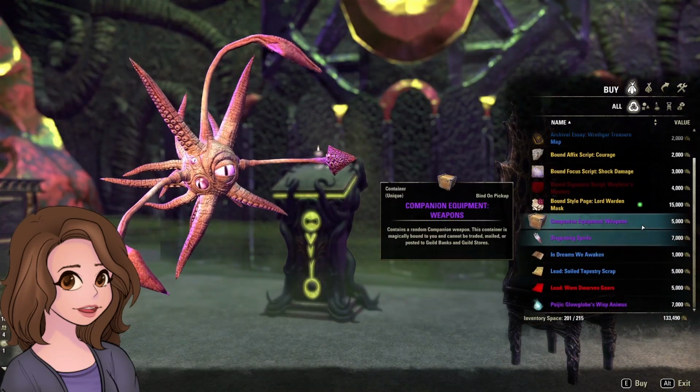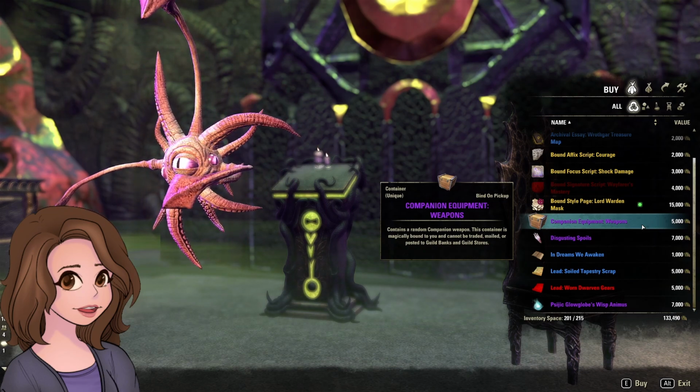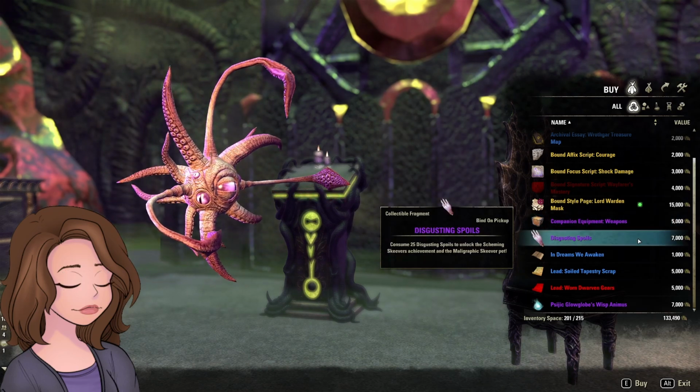All right, next up is Companion Equipment Weapons. Again, I don't recommend getting these. They are bound, you can't sell them, and you're at the mercy of whatever trait they give you. 5,000 Archival Fortunes is pretty steep for that chance.